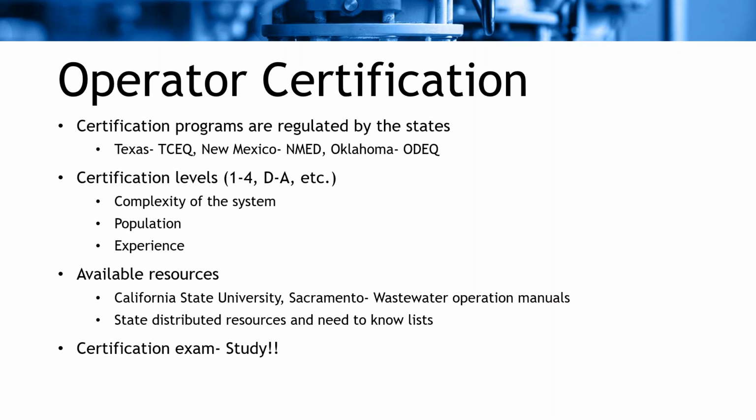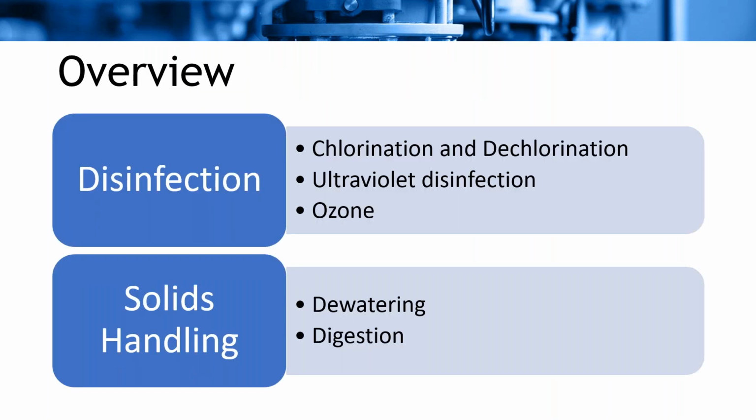So on that note, let's go ahead and start the presentation. This presentation is going to cover disinfection and solids handling. For disinfection, we're going to be talking about chlorination and dechlorination, as well as ultraviolet or UV disinfection, and then ozone disinfection. And then for solids handling, we want to talk about dewatering and digestion.